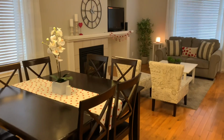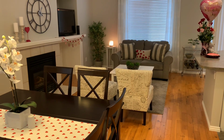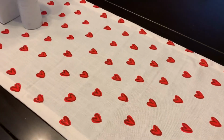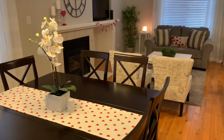And then coming into the dining room and living room, I tried to add a few fun little festive touches throughout. This is actually a new table runner that I got this year at Target. I like that. I'm always on the hunt for cute table runners.